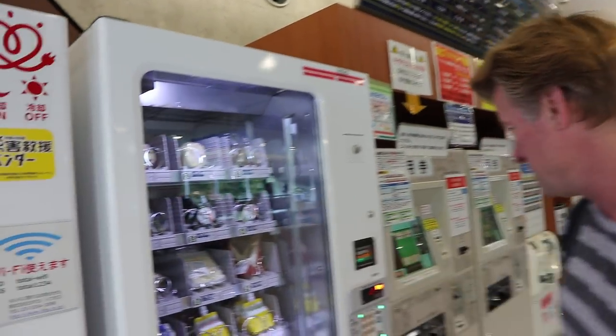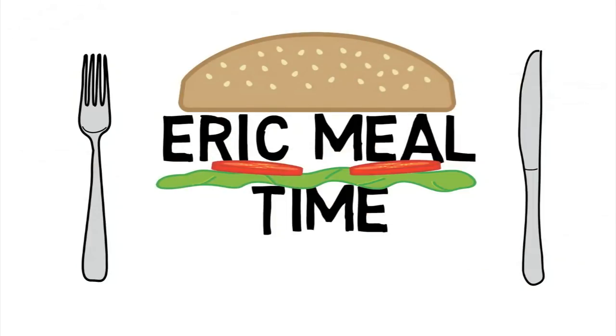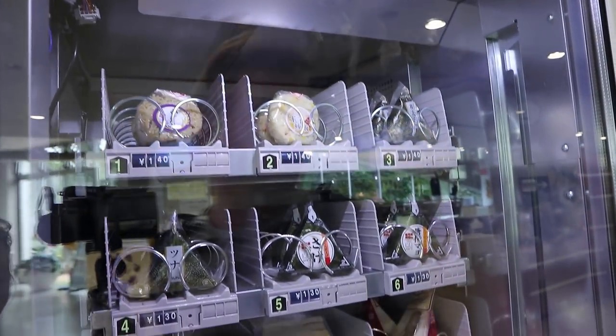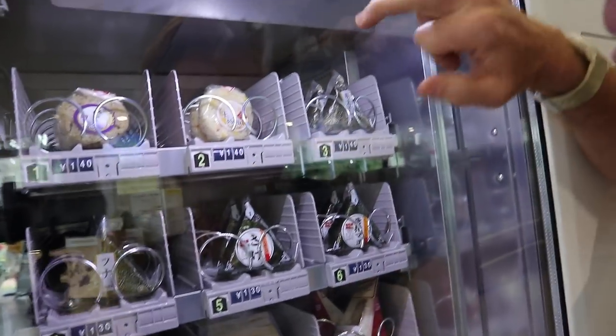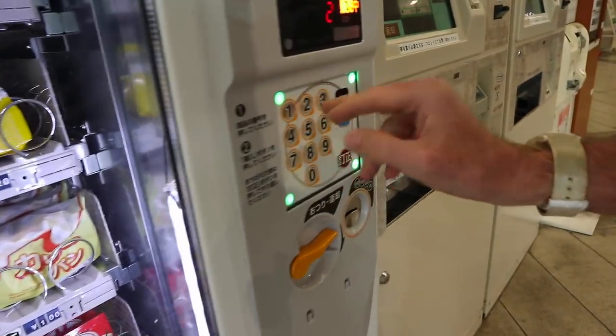Today is my lucky day because I have found another food vending machine. It's right here. Let's get some, shall we? Let's see, they got rice balls, they've got sandwiches, they've got donuts, all kinds of things. That's, what is that? Chowhan, tamago chowhan. Fried rice and egg.